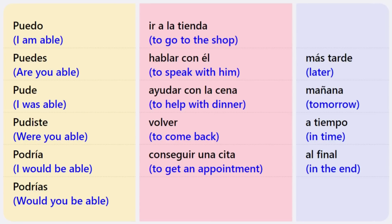And the question, were you able to do it? Pudiste. So pude, I was able to do it. You were able to, or were you in the question, were you able to? Pudiste. And again, don't worry about trying to retain all of this now.